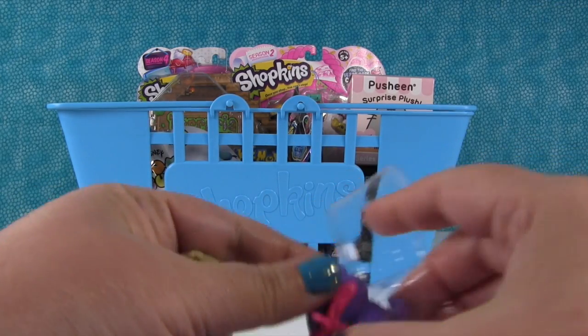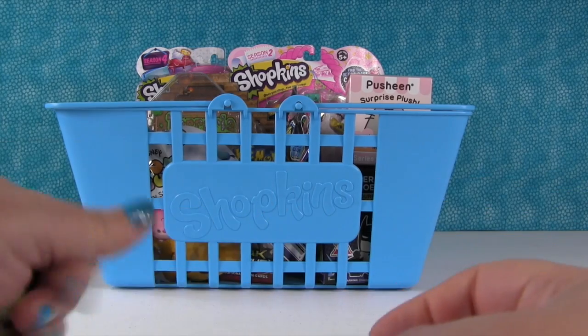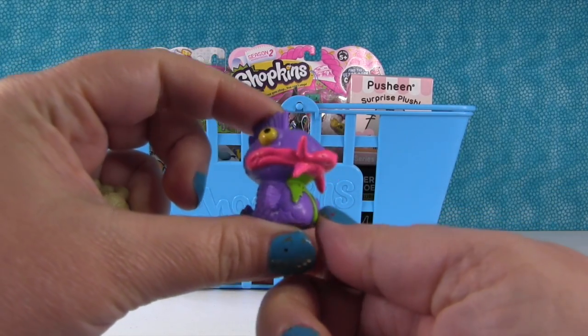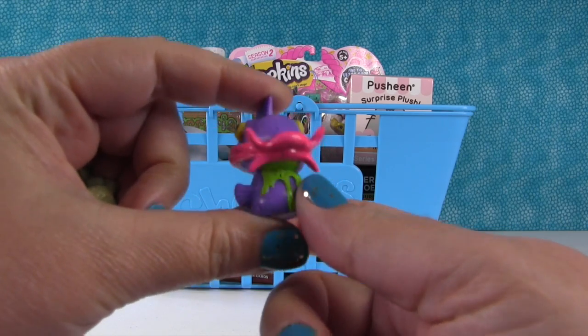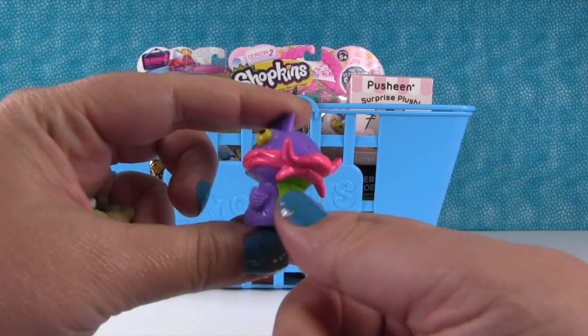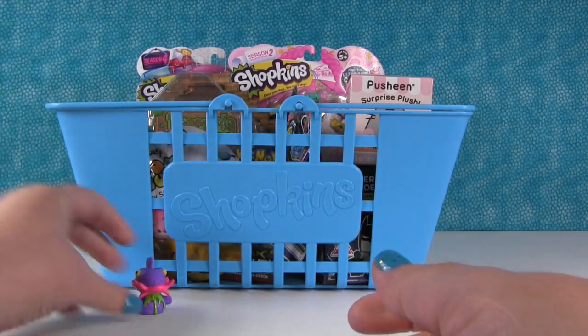All right, so we have two. This is the catfish. Is it the smelly? The creepy catfish. Why am I thinking smelly? He would be smelly. Yeah, he would be. The creepy catfish. And he's really awesome. I love his color.